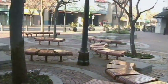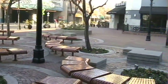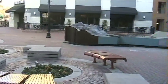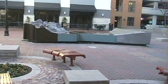Modesto Downtown Plaza, 1010 10th Street. This water structure will help us tell our story.